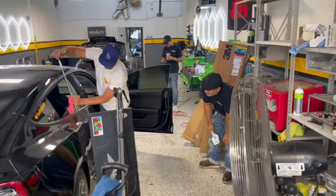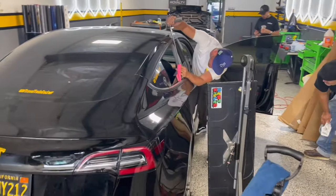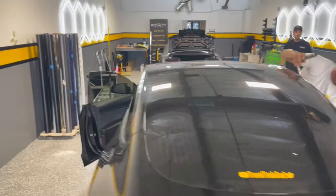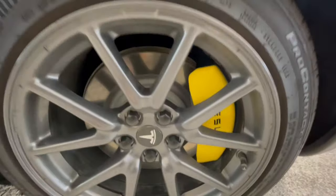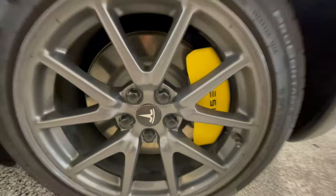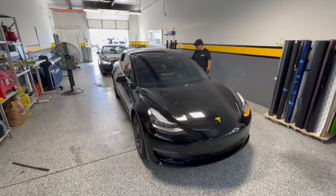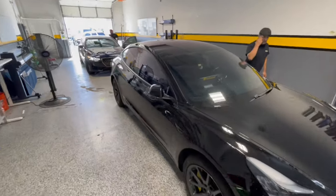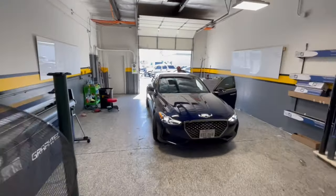So I'm here at the shop, Royalty Wraps, here in Irvine. They're fixing a dent on the side of my rear door, and the wrap should take about 24 hours to be done. Can't wait to show you guys. Not only am I getting the car wrapped, say bye-bye to these plastic caliper covers. If anybody wants these, hit me up in the comments. All right, guys, so I'm dropping her off, and we'll see you on Saturday. Can't wait to show you guys this wrap.